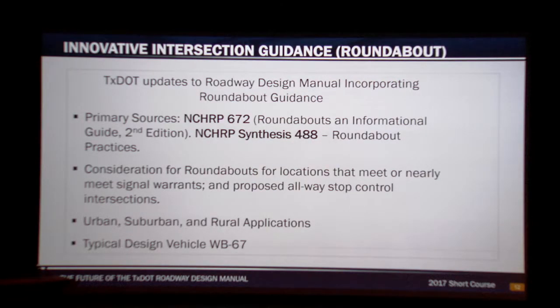The primary source of the updates to the RDM in Appendix E will be NCHRP Report 672 and NCHRP Synthesis 488, Roundabout Practices. Consideration for roundabouts for locations that meet or nearly meet signal warrants and proposed all-way stop control intersections. And these will have urban, suburban, and rural applications. And the typical design vehicle would be a WB67, but obviously this could be very dependent as a function of the roadway.